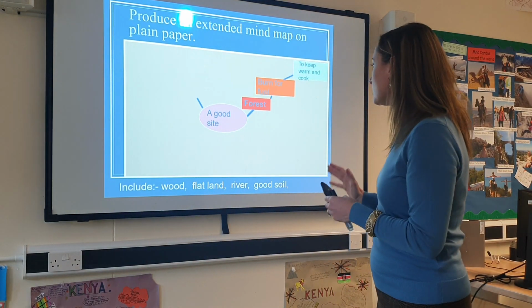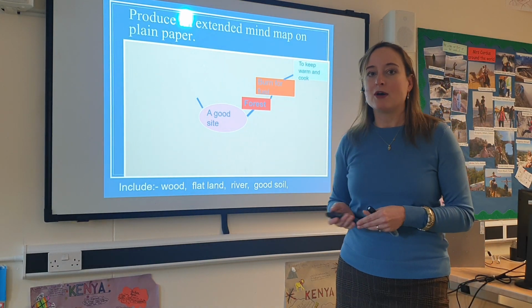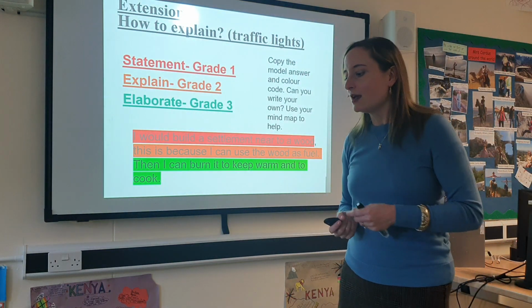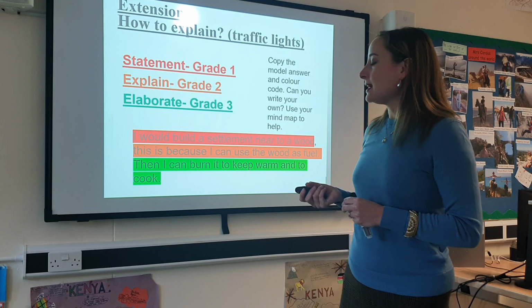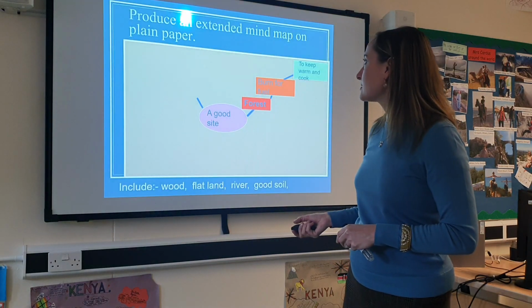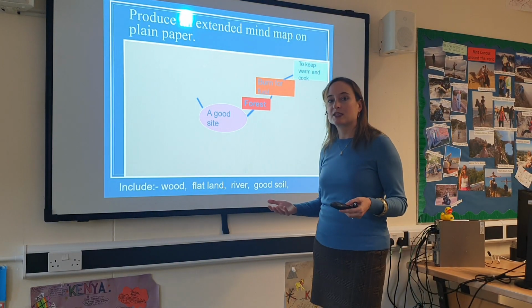And so on. So what I'd like you to do is have a go at creating your extended mind map on plain paper. And it could be really, really detailed. Now I'm going to ask you to have a go at turning these into explanations. If I just go back to the mind map again, the reason why I've asked you to do it like this is it helps us to explain in detail.